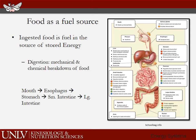The esophagus transports the food to the stomach. The stomach further mechanically digests the food, and this is truly where you have the chemical breakdown beginning, with the pepsin, hydrochloric acid, those types of things that happen, along with the mucus that protects the stomach wall. There is a very small amount of absorption in the stomach, so we also see some of that beginning there as well.